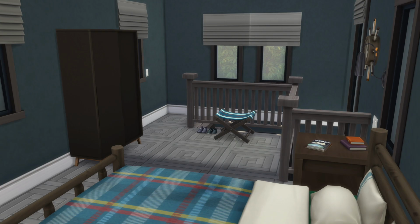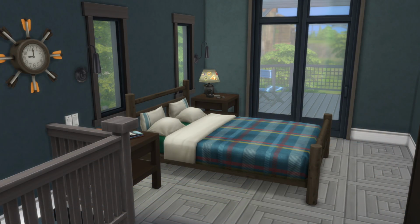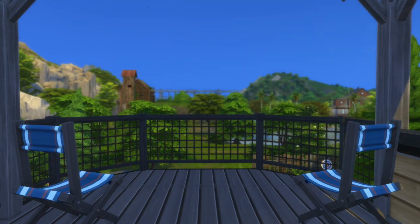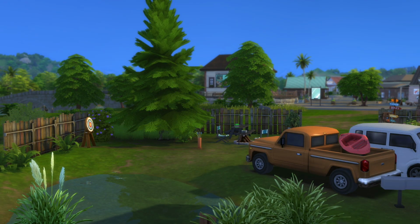This is upstairs, and then we move out to the only bedroom's little balcony area, which just has 2 seating chairs, though you could actually put a telescope here. I should have done that because that would have been base game, and that would have been nice to have, I suppose. And then we zoom around to the rest of the lot and show off some of the details and the little picnic area and the archery area as well.